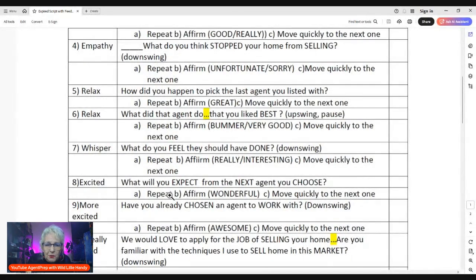Now we're going to whisper. What do you feel that they should have done? Again, we emphasize feel, done. And it's a downswing. We lower our voice, and you can also lower your head to create that downswing. And they're going to say, well, bring us an offer. And we're going to say, oh, bring you an offer. Interesting. Move to the next question.